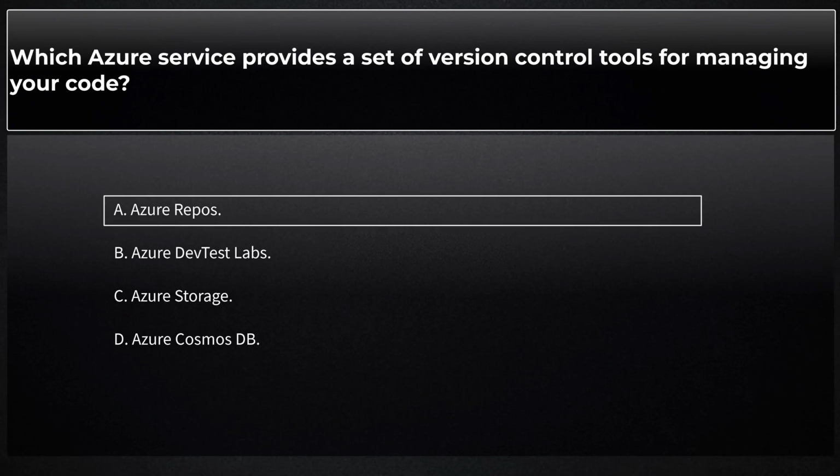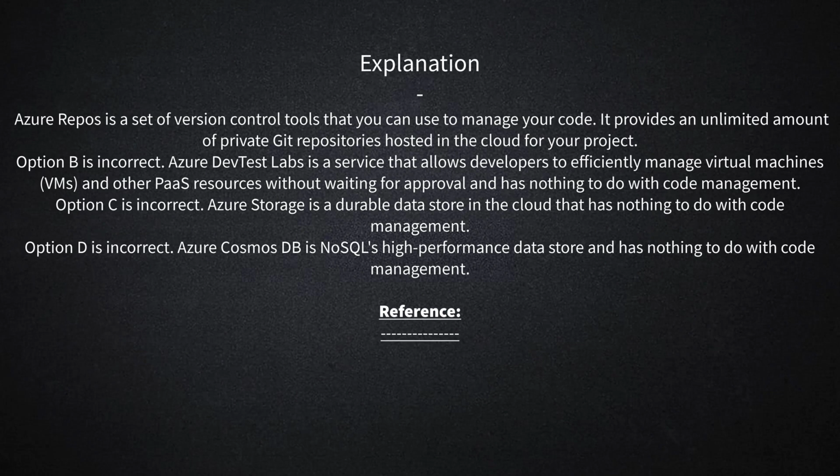Option A is the correct answer. Azure Repos is a set of version control tools that you can use to manage your code. It provides an unlimited amount of private Git repositories hosted in the cloud for your project.